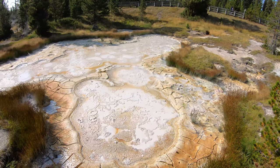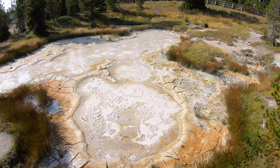So we were here at West Thumb Geyser Basin in Yellowstone. Just drove up from the Tetons. I want to see some steam, some steamy water. That's what Yellowstone's known for, is its steam. Just some bubbling pools of stuff.